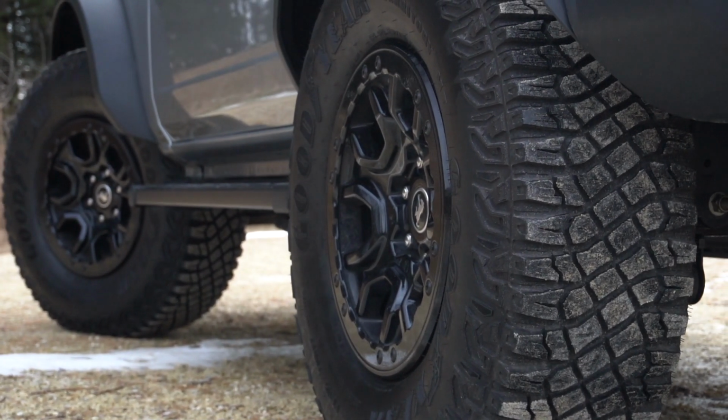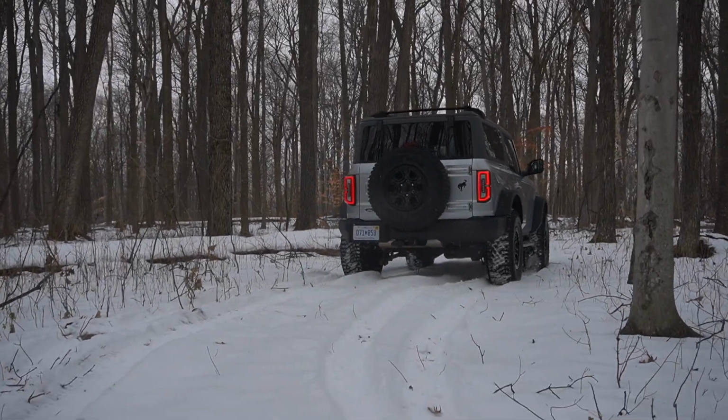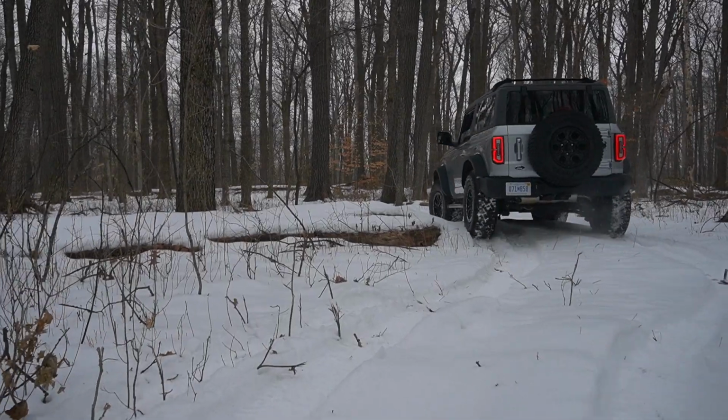But if you spec a Badlands package and add on the Sasquatch and the 2.7, because that's not standard, it basically costs about $800 more than the WILDTRACK. And it's just under $50,000. It's $800 more if you get the Badlands Sasquatch.